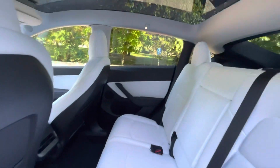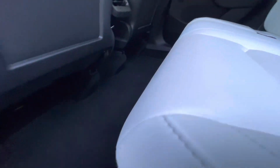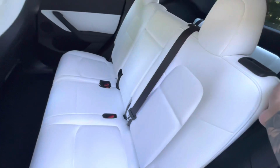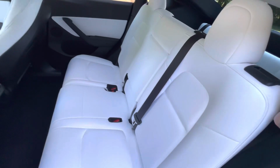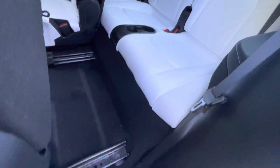I did get the third row option. Here's the second row, which also slides forward. You have your USB-C ports right there in the rear with your vents. This also has heated seats there. And let me show you the third row. You pull this button or push it, and that will push the seats forward. And there is your optional third row. My kids love it.